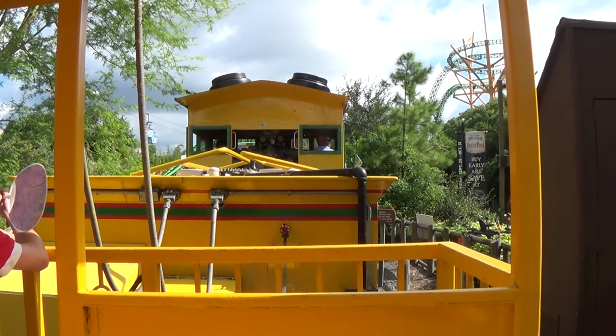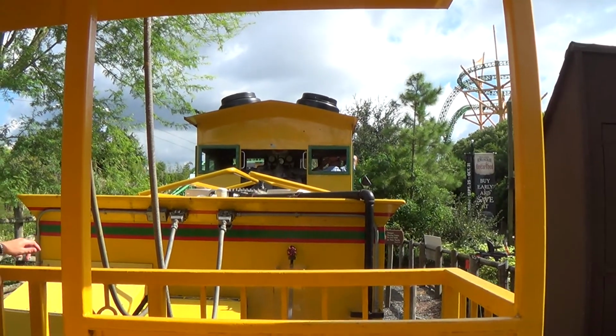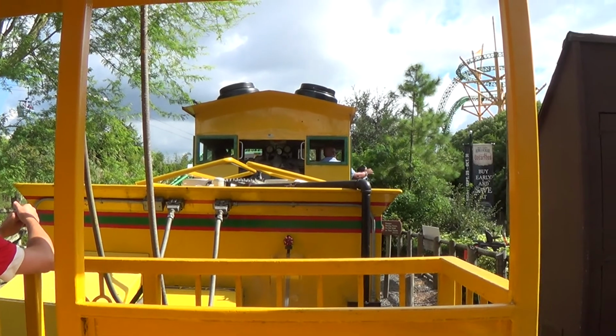All right, the engineers have turned on the bell, which means we're almost ready to leave. Just once these final few guests board onto the train, we will be taking our leave here at the Nairobi train station.